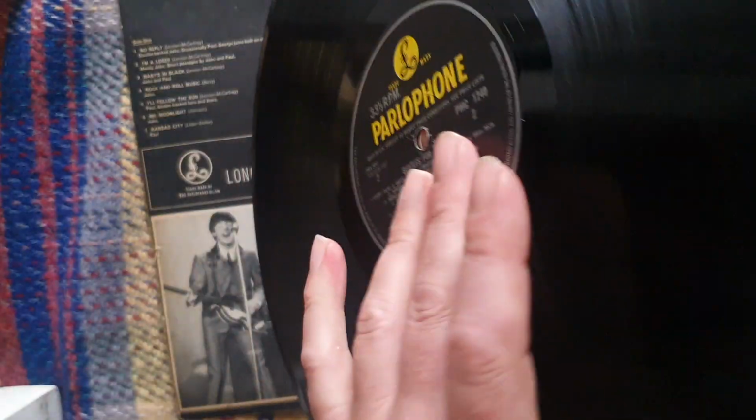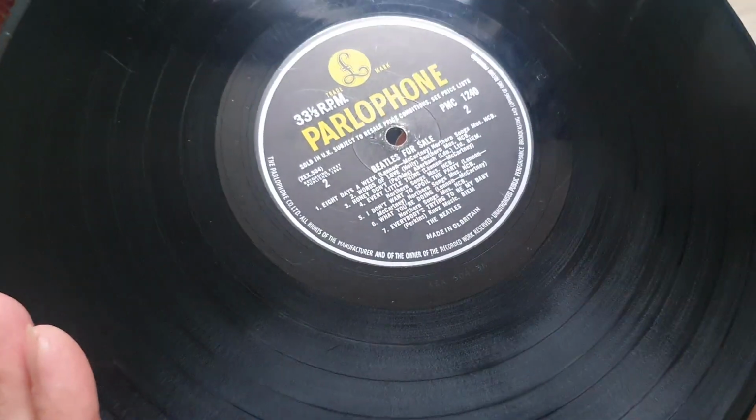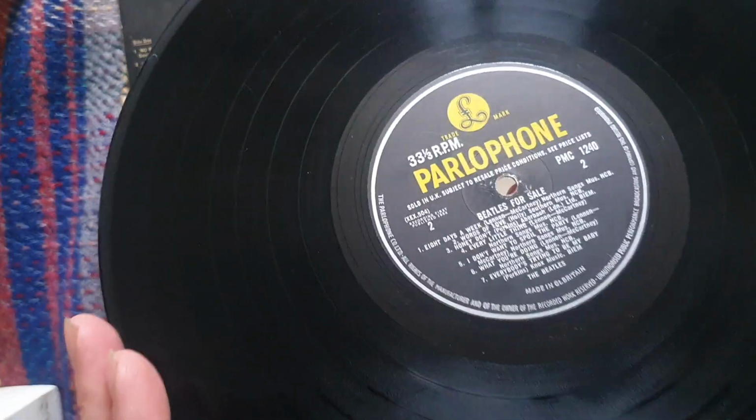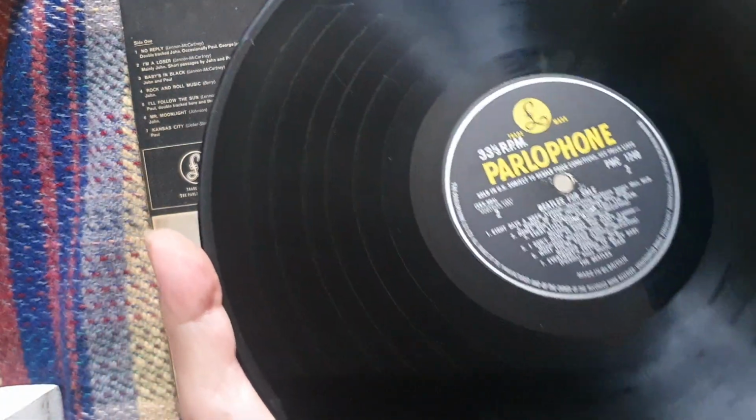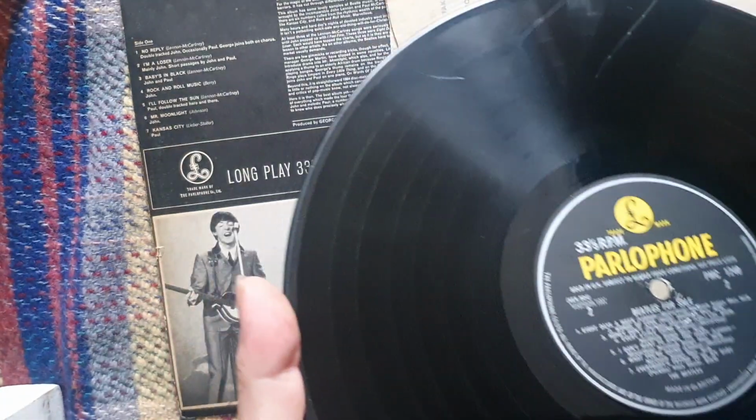5033N on side A, 5043N on side B, again making it a mono first pressing to the best of my knowledge. It's got a little scratch or two there, but not too shabby a copy, not too shabby at all.